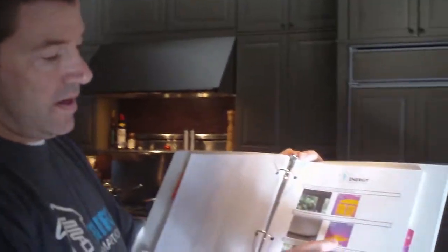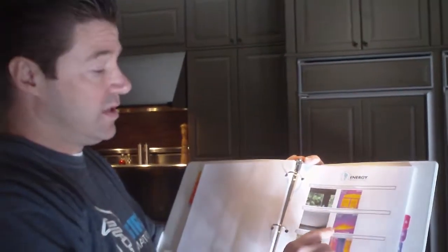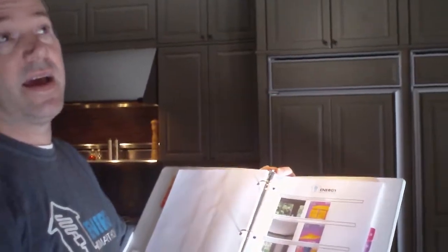This was a very hot day when we did this audit, and that yellow is the heat from the attic coming through there. That's way too bright. Too much heat coming through there. On a day when the inside of this house was conditioned to 72 degrees, this ceiling is reading 88 degrees, 16 degrees hotter than the house.